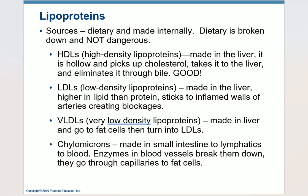Lipoproteins. So this is a big one. We're going to talk about this one a lot. Know the difference between HDLs, LDLs, VLDLs, and chylomicrons, okay? Know the difference. These are going to show up on your test. Do not be surprised. Know this slide. Make flashcards. All right. So lipoproteins is what your medical tests are measuring. So HDLs, LDLs, VLDLs, not really measuring chylomicrons, but we're going to learn about them anyway.